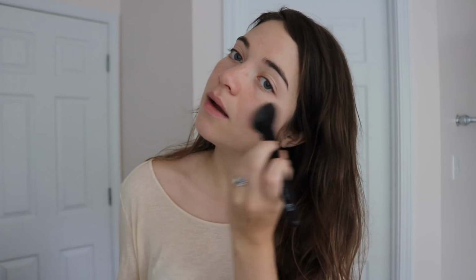Honestly, I don't know if I'll buy a highlighter again after I use this, but since I have it, may as well use it. So, just dusting it on my cheeks, and all of the brushes I use are either Eco Tools or e.l.f. So this is the angled blush brush, but I just use it as a highlighter brush.